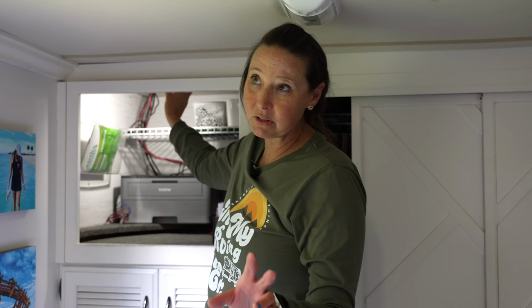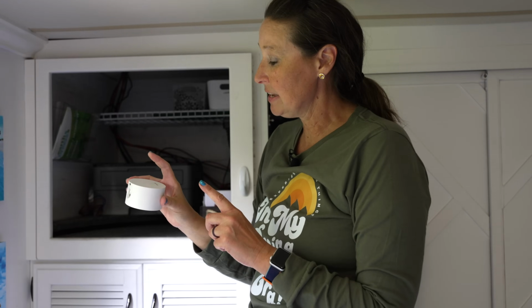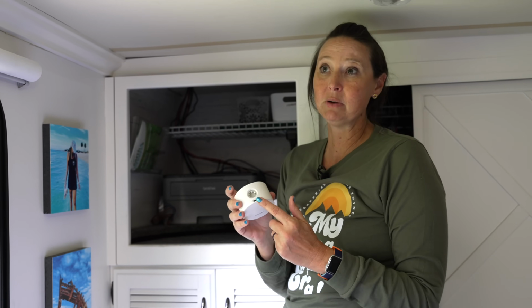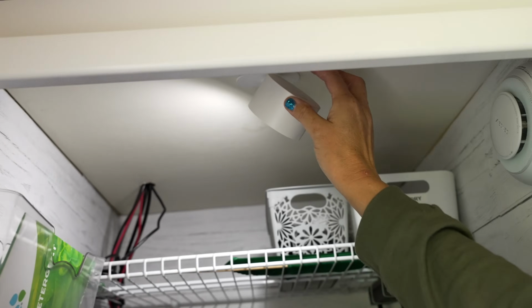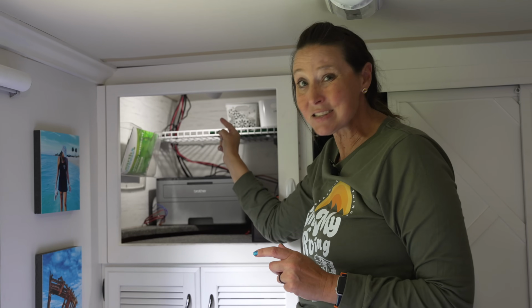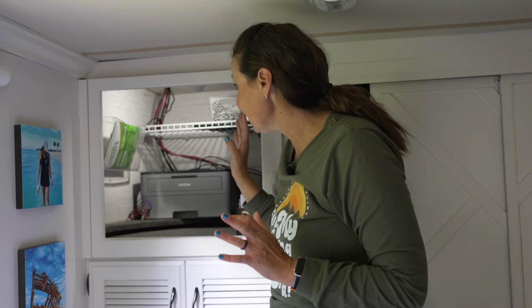So one of the things that I wanted to show you guys while I was back here are these sconce lights. I actually have purchased multiples of these around the RV, but these are rechargeable. So they're USB rechargeable, so you don't have to worry about batteries. They've got several different modes. You can do like a white light, a yellow light, but they're magnetic and they swivel. So for spots like this, where there's not a lot of lighting, it's the perfect thing.